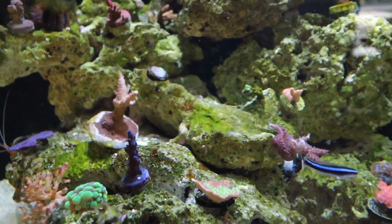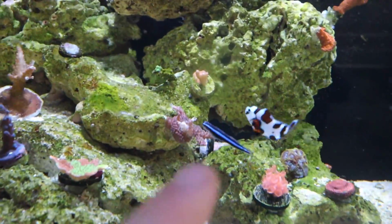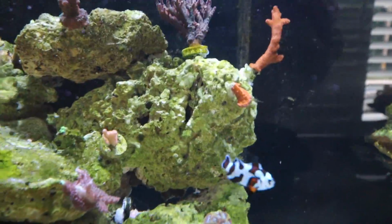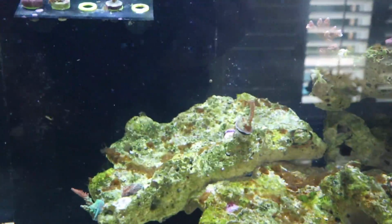Now we've got some white light on. Look at how good that acro looks. So fuzzy. Olive extension is great on that one. Got our little clownfish right here. One of the storm clownfish. Black storm, orange storm, orange storm. Got a nice colony in the back. Everything is starting to look pretty good.